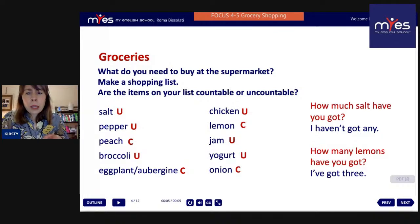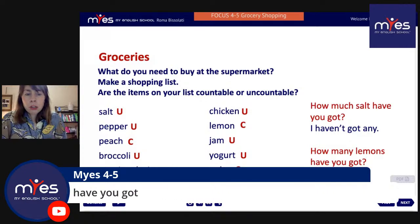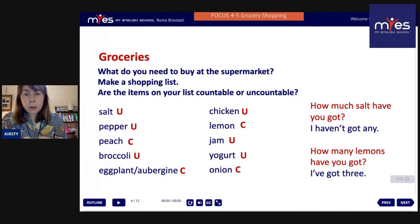Okay. Right, let's do a bit of revision. Have you got, do you have? Have you got, and do you have? They mean the same thing, more or less. But have you got is usually for possession. But to be honest, in reality, you can use both. It's a complicated thing, but they just mean the same. But I know people get them confused.